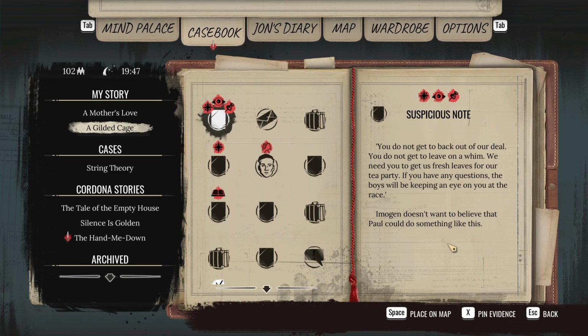So I went and asked Imogen about it, and I was all like, "Did you know that your boyfriend was a drug dealer?" And that's when she was like, "What? Drug dealer?" So apparently that's what the fresh leaves for our tea party meant. And apparently she calls him a pirate, and she's like, "I just call him a pirate. He's not actually a pirate." So that's why it says Imogen doesn't want to believe that Paul could do something like this. Essentially she doesn't believe that he could be smuggling drugs for people, which is essentially what that was.